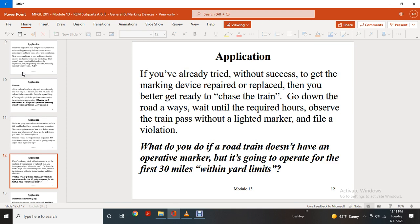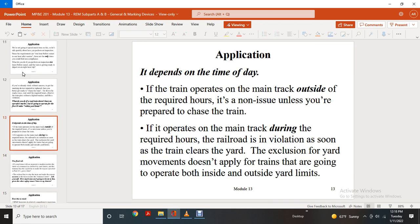If you already traveled without success to get the marking device prepared in place, then you had better get ready to chase the train, go down the roadways and wait until the required hours to observe the train pass without a lighted marker, a violation. What do you do if the road train does not have an operating marker and is going to operate the first 30 miles within the yard limits? It depends on the time of day, but if the train operates on the main track outside of the required hours, it's a non-issue, so you are left to chase the train and see if they operate on the main track during the required hours.